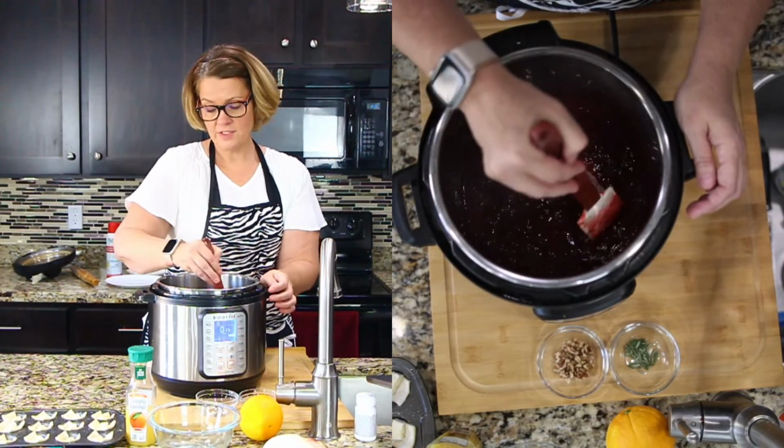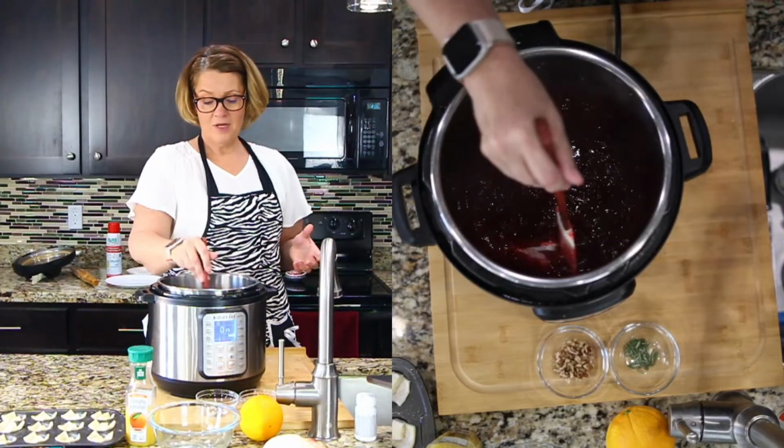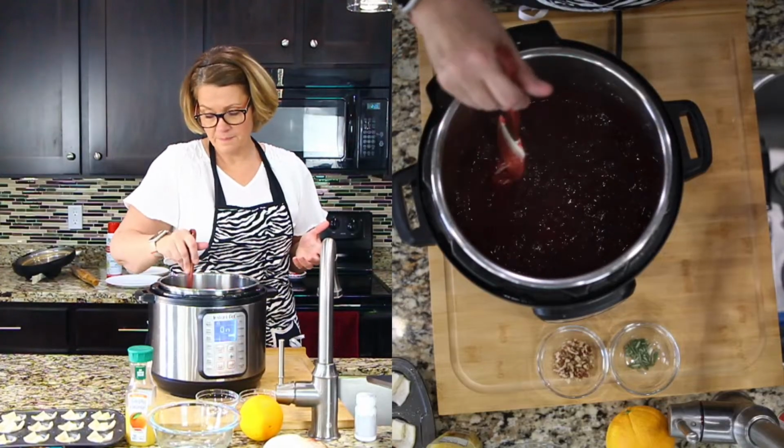And because we are simmering, we do want to stir. We don't want to let hot spots happen on the bottom because this is thick, right? We've got a lot of sugars in here. We don't want anything to burn at this point.